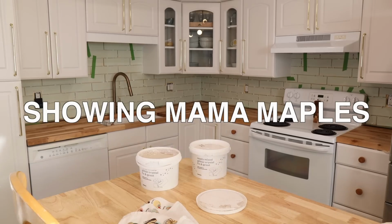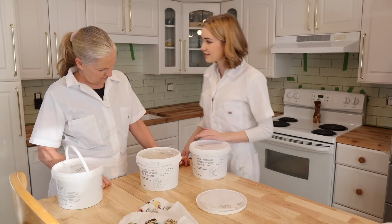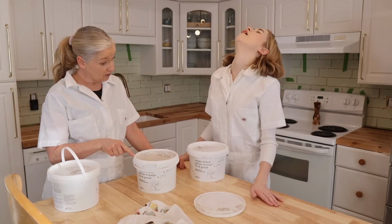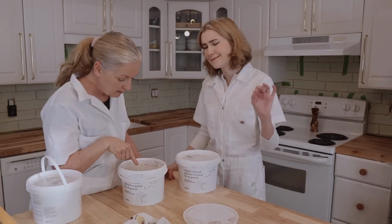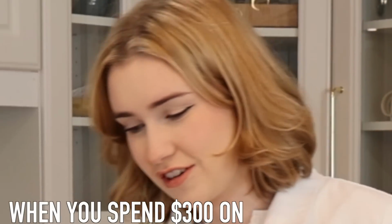It's worth a try. I bought 3 tubs of it. Look at it. Oh my gosh. It's big chunky glitter, but it doesn't look like the TikTok. What? Did you stir it? I haven't stirred it yet. Mind you, I wonder if it will dry. That you're fine when you're not really fine, but you just can't get it. When you spend $300 on glitter grout.